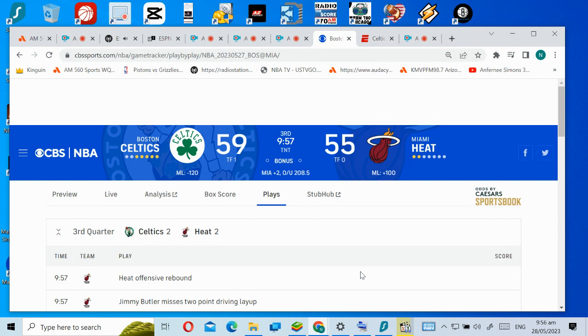Opening minute of the third quarter. Bam Adebayo bringing it into the front court to our left. Picked up by Al Horford at the head of the circle. Finds Gabe Vincent left wing. Thought about the three, but Marcus Smart's there. So he drives, stumbles, loses the ball, but they're going to call a foul on Smart.